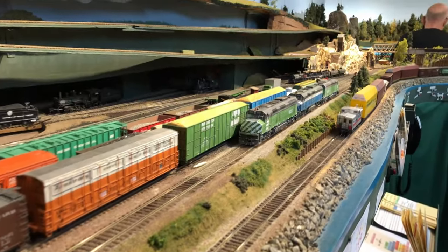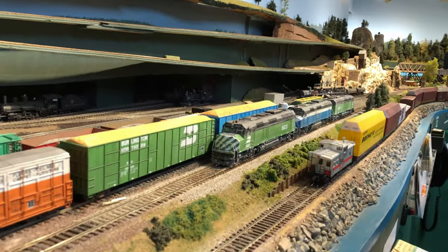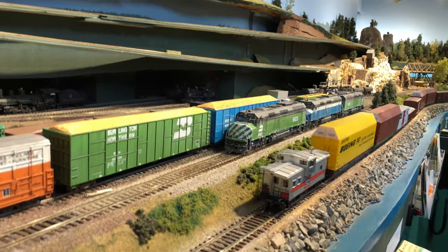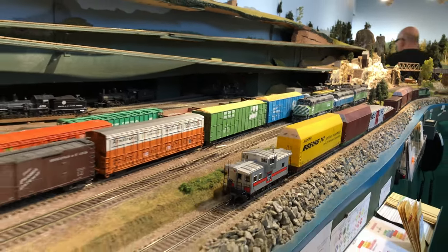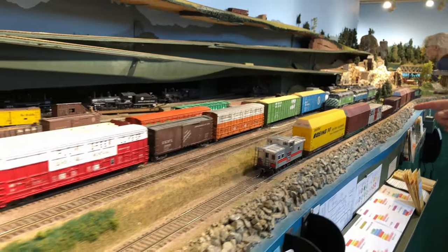Now here, you've got a runaround taking place in Delta with those three big road engines. While on the low line, the jet job comes bombing through.